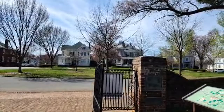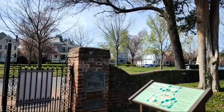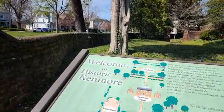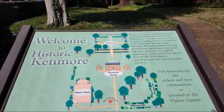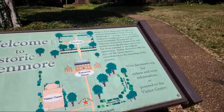My notes here said, during the Civil War, the plantation house and outbuildings were used as a makeshift Union military hospital after the Battle of the Wilderness in 1864. It was also used by federal troops and slaves. Built in 1775, Kenmore was the home of Betty Washington Lewis, George Washington's younger sister, and her husband Fielding Lewis, known for its elaborate decorative plasterwork and architectural significance. The house has been restored to its original appearance. Today, Kenmore tells the story of the Lewis family's contribution to the founding of this country.